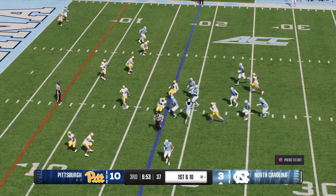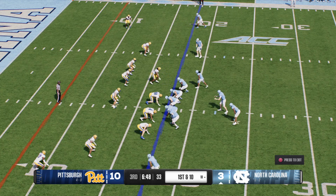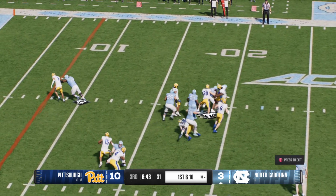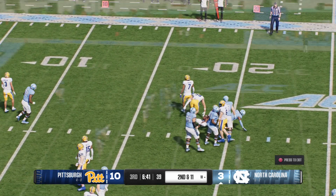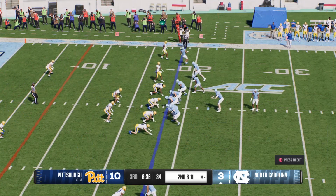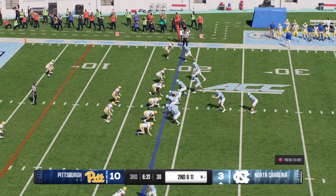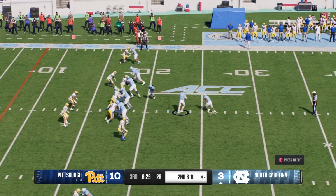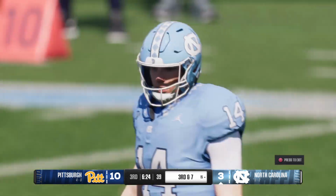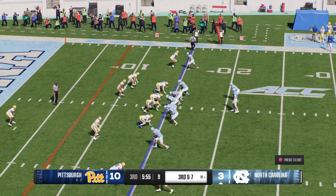Good job running that route to get past the sticks because he got nothing after the catch. The give to the running back from the shotgun. They bring him down, and he's going to lose a yard on that one. The Tar Heels want to crank the tempo. Second down coming up. He's got it again. There to stop him after a pickup of 3. It's down to the 15. A 3rd and long coming up here.